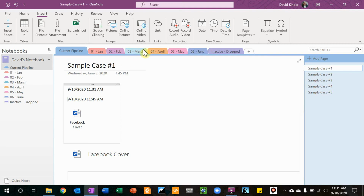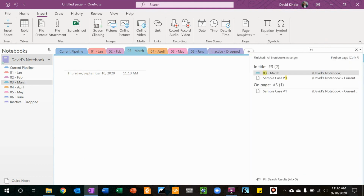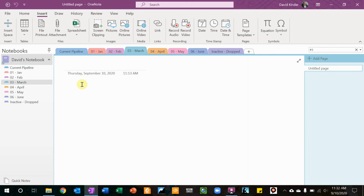But let's suppose you're stuck here in the March tab and you want to find, well, where did sample file number 3 go? You can just search, by the way, number 3. So quick. The search is instant, and it will pop up whatever you're looking for. So number 3 is either the tab of March or the sample case, and there's sample case number 3. Searching for something is very easy to do, and it'll bring it right up.